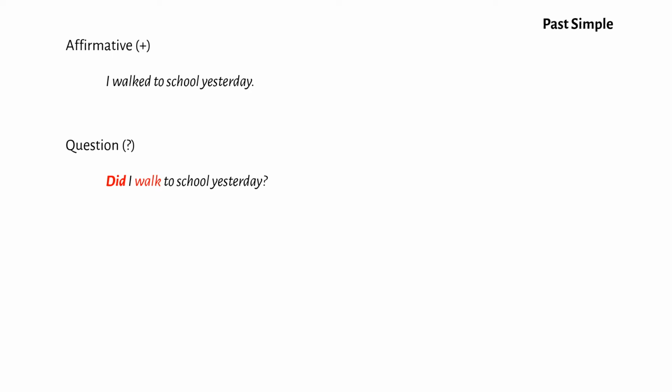Now we can distinguish three types of sentences: affirmative sentences, questions, and negations. An example of an affirmative sentence in the past simple is I walked to school yesterday. Right, that's one of these sentences I used at the beginning. That's an affirmative sentence. Questions in the past simple are a bit different.